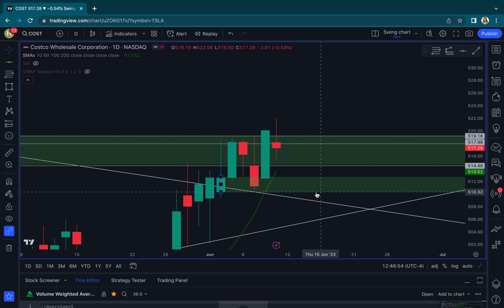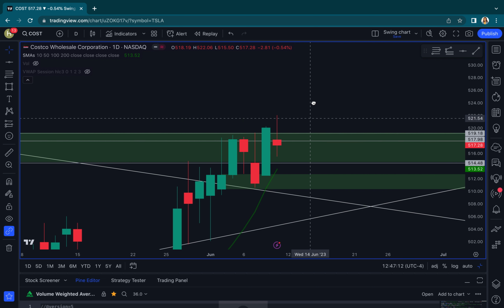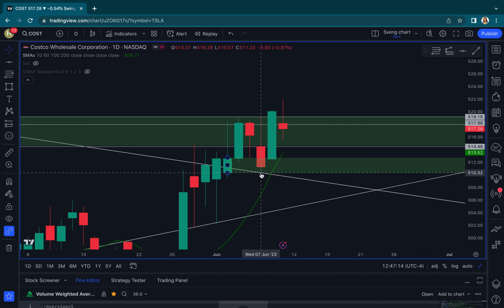So if we pull back to 510 and we can hold, then I want to average down. I want to add more contracts so that as Costco moves back up, these contracts that I started up here are not all the way in the negative, having to work twice as hard to recover the loss. So I would just give it a little breathing room. So that's just what I would do. I'm not saying that's what you should do. But I think a hold right here would be important.